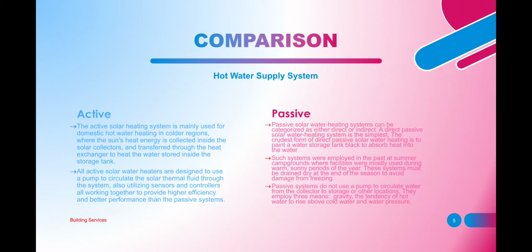The comparison between the two hot water supply systems. The active system is mainly used for domestic hot water heating in colder regions, and it can also be used in warmer regions. The sun's heat energy is collected inside the solar collector, then transferred through the heat exchanger to heat the water stored inside the storage tank.